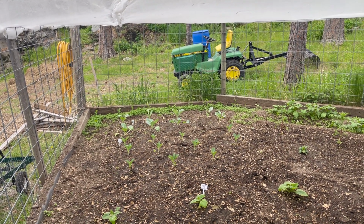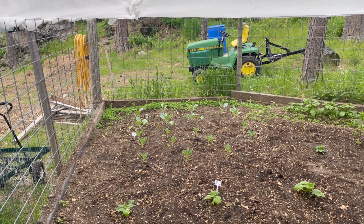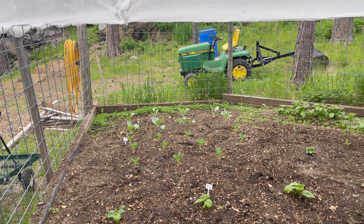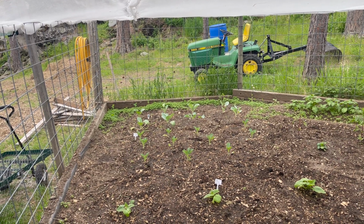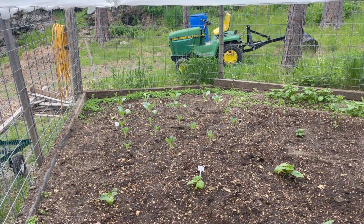The peas were planted so long ago and they're still so tiny, but we're giving them a shot there to see if we get any, because I had a bunch of seeds left over and that's what came up. Let's go around back and I'm going to show you what we got going on there.